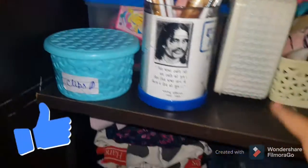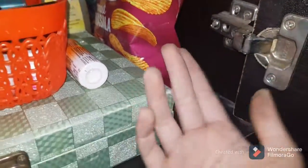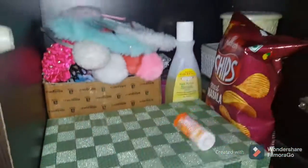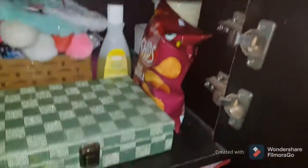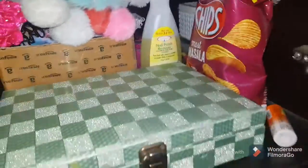So if you move here, this is the locker in which I have some chips hidden from my brother, candies, and my skincare basket. At the back there is some more extra stuff, hair bands, nail paint remover, cotton, and first aid box.